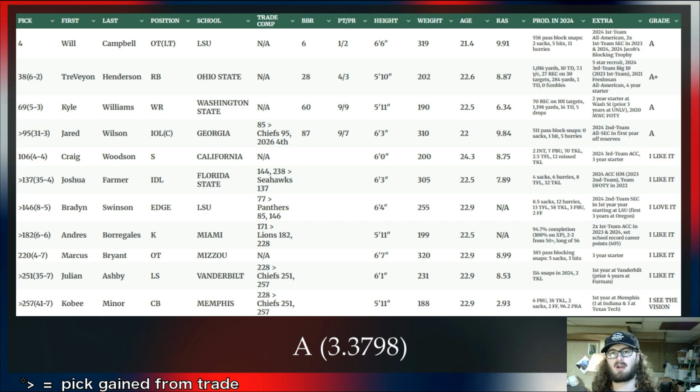Going to be 23 towards the mid to late end of his rookie season. Put up an 8.87 RAS, mostly held down by those size measurables, but a very, very good athlete and a very, very nice player. Had 1,016 yards, splitting time with Quinshon Judkins this last year at Ohio State. 10 rushing touchdowns, 7.1 yards per carry, which is very nice for a running back, especially playing in the Big Ten. Had 27 receptions on 30 targets for 284 yards and a touchdown, 0 fumbles on the season.